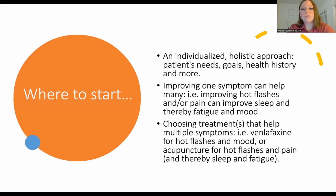So in terms of starting treatment for these symptoms, again, that individualized holistic approach is so important. I take time discussing with patients their needs, their goals, their health history, any factors that might be contributing to these symptoms. And I'm always thinking about how I can treat as many symptoms as possible. For instance, if we improve hot flashes and or pain, it often can improve sleep, and then that can improve symptoms like fatigue and mood.